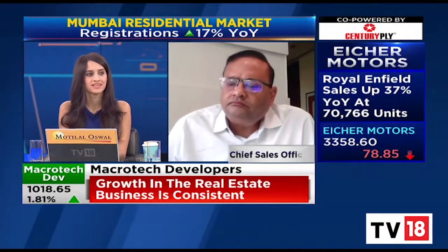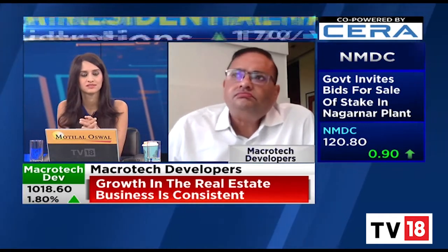Prashant, Godrej Properties just announced that they've acquired a nearly 18.5-acre land parcel in Kandivali, Mumbai. Earlier this week, we got news that Adani has won the bid for Dharavi redevelopment. Could you tell us what are Lodha Macrotech's plans when it comes to acquiring fresh land or bidding for redevelopment projects in Mumbai? What is on the anvil from here on? We already know the guidance that you've shared, but tell us what is in the future.